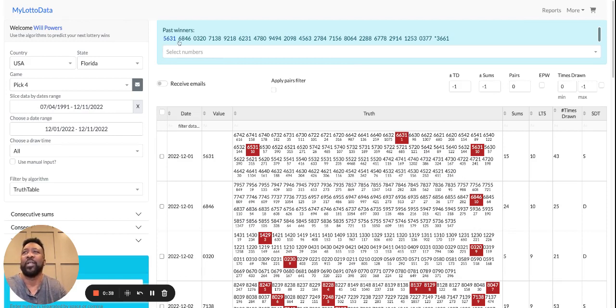So if we look at the very top here, these are all numbers that have come out in Florida up to the 10th. It's Saturday, 9:17 p.m. So we haven't had the 10 p.m. draw yet, but it's coming. What I want you to pay special attention to is how Truth Table is predicting the next winning number and how you can set that up to win bigger numbers, like bigger payouts with $5,000 and $50,000.